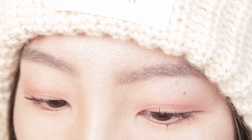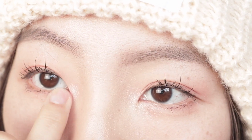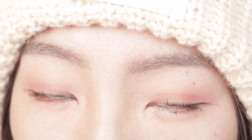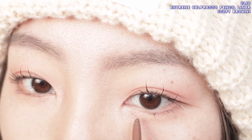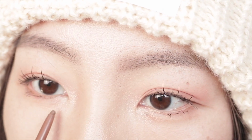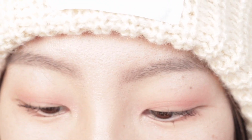It's like a pink shimmery shade, and I'm just gonna apply this on the inner corners just because they do have a pop of color right in the inner corners to define the aegyo style a little more, just because they all kind of have that. I'm gonna be using my Clio gelpresso pencil, and I'm just gonna shade it in, and that's really it. So yeah, this completes the eyes.